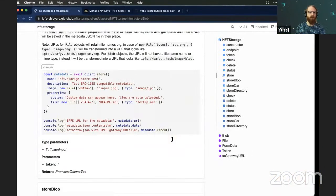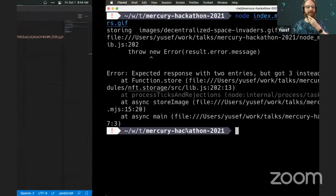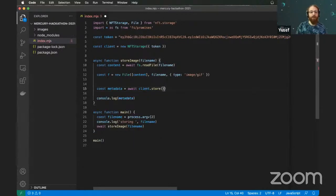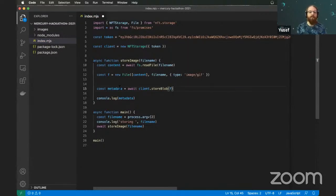So, oh no. All right, clearly something's wrong here, and I feel kind of bad that I'm leading you guys astray. My code is blowing up. All right, instead of using client.store, let's try using store blob and see if maybe we'll have more luck with that one. For that, we can just pass in our file object directly, since a file is also a blob. And instead of a metadata object, store blob is just going to return a CID string, the content ID. So let's rename this variable.